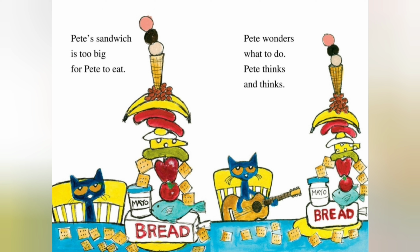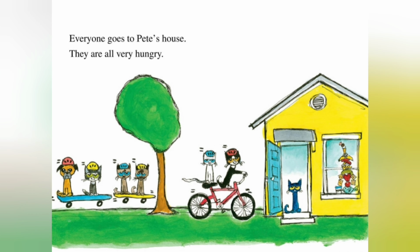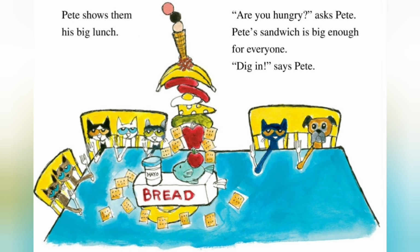Pete wonders what to do. Pete thinks and thinks. "I've got it," Pete says. Pete calls all of his friends. He asks them to come over. Everyone goes to Pete's house. They are all very hungry. Pete shows them his big lunch.